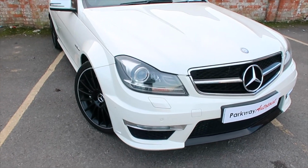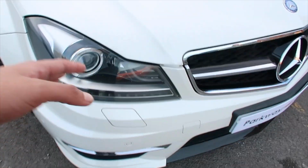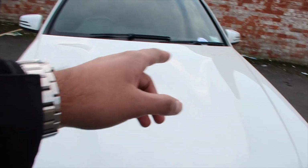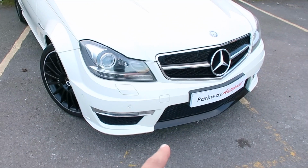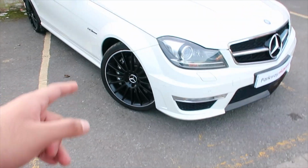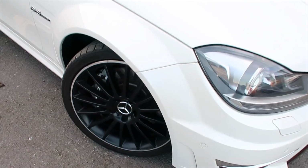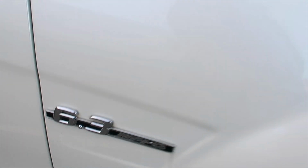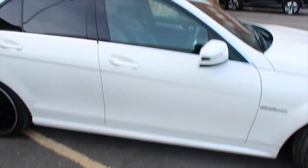Now have a look at this beauty. As you can see, it comes with the factory fitted xenon headlights. You've got the AMG spec bonnet scoop, which you can see slightly better at this angle. And you've got the gloss black trims coming through and the gloss black, well, I call them matte black sprayed AMG style alloys. You've got the bigger AMG brake kit, the 6.3 litre badge, even though it is 6.2 litre.